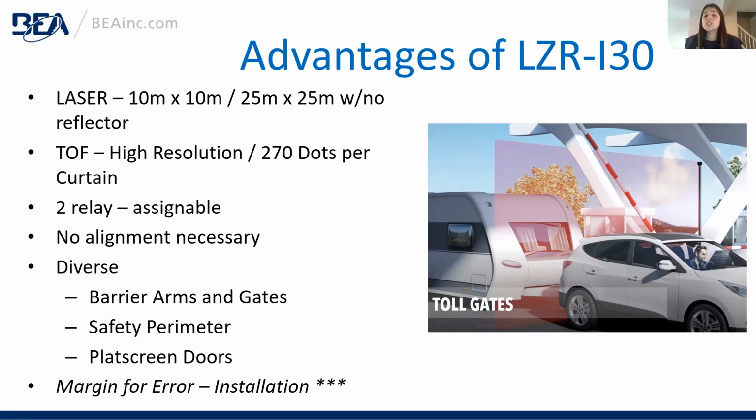But there is much more than just safety. So if you ever have something that you're not sure how to do, they might be able to provide you with what you can do. So in this sense, the interesting thing about the I30 is that you don't need alignment. There is not an emitter and a receiver that you physically have to connect. The sensor will be doing that for you, so you don't have to worry that maybe one of them moved and now it's not making contact.